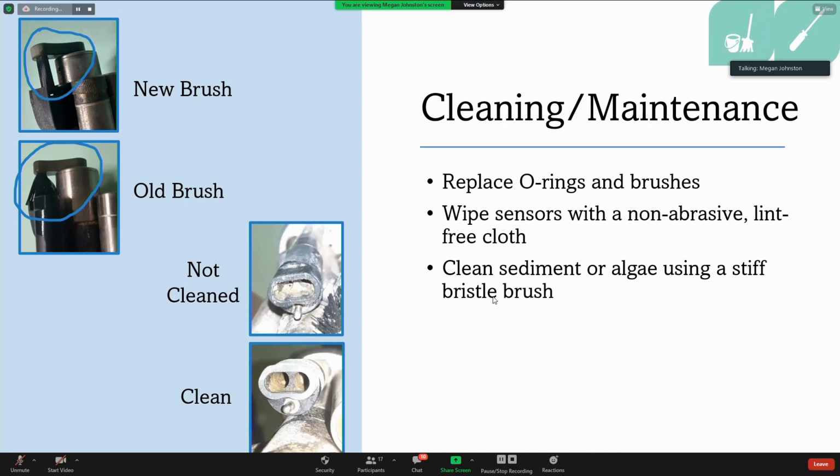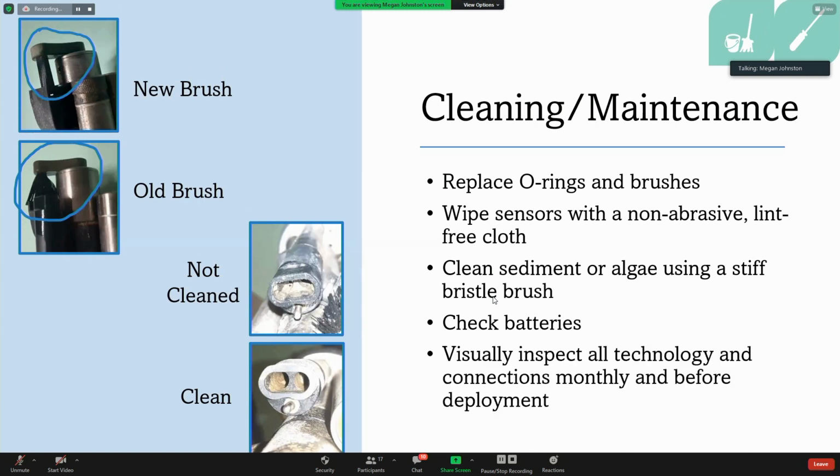This sensor here on the left is our temperature and conductivity. That's the one that doesn't really get brushed very well, and so we have to clean off the algae and sediment manually. And you can see the top is not cleaned and the bottom is clean. Also checking batteries. Obviously batteries can run out, so you want to replace those. And then just visually inspecting all the technology.